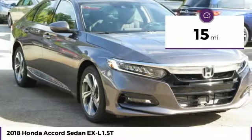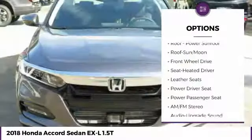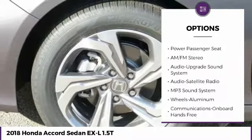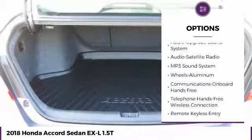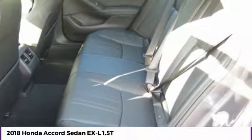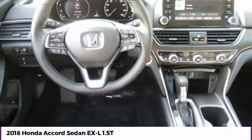Here are some of this vehicle's great options: traction control, power passenger seat, anti-lock braking system, Bluetooth wireless data link for hands-free phone, moonroof, air conditioning, power steering, HomeLink garage door opener, floor mats, cruise control.